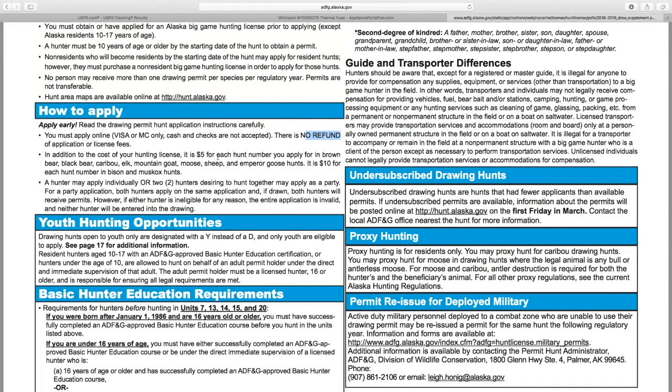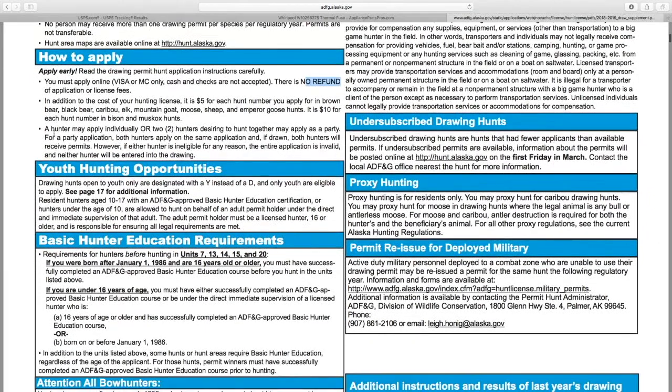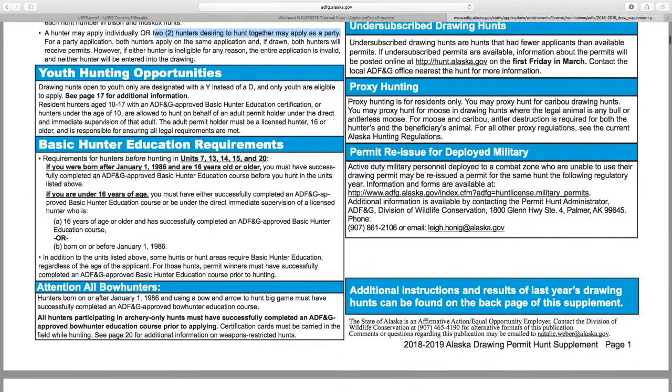I talked about this earlier, but a hunter can apply individually, or two hunters desiring to hunt together may also apply as a party. This is a little bit difficult to explain, but basically, if you apply with another person to hunt as a party, you apply as one person, and if you get that hunt, you both will get a tag. So if you were to apply separately, both of you would have more chances individually to get the tag. But if you apply as a party, you'll have the chance of one person, but you would get two tags.